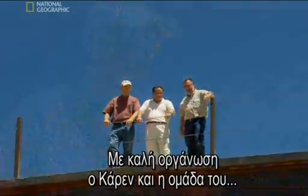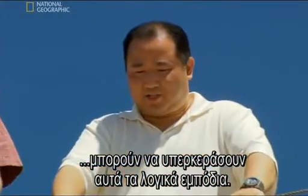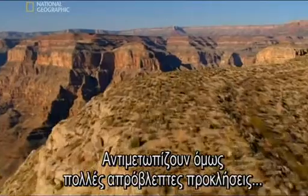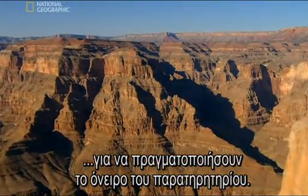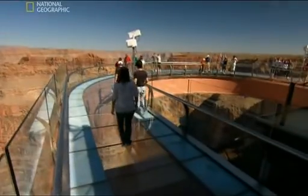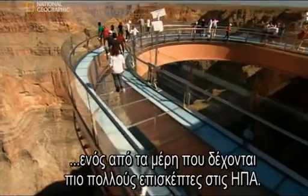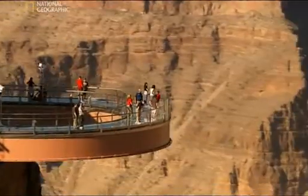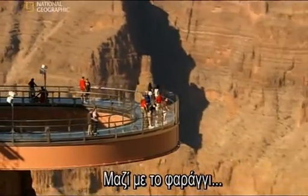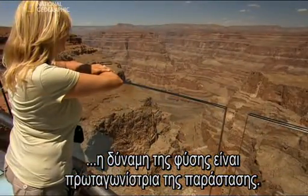With good organization, Bill Caron and his team are able to overcome these logistical obstacles, but they still face many unforeseen challenges to finally realize the dream of building Skywalk. The Grand Canyon Skywalk offers a unique perspective of one of the most visited places in America. Along with the canyon itself, the sheer force of nature is the star of the show.